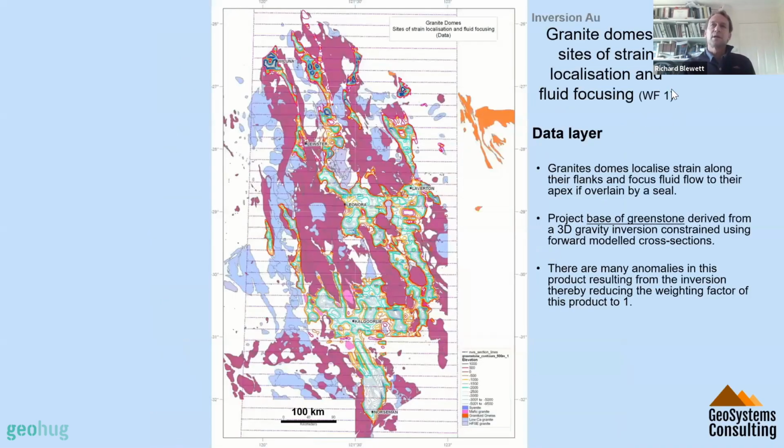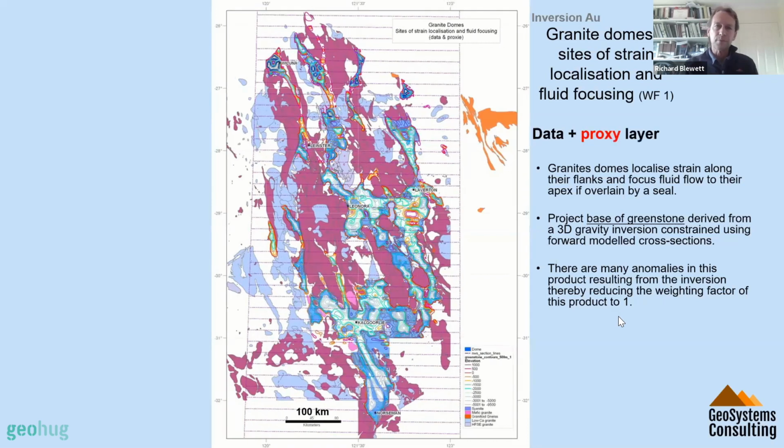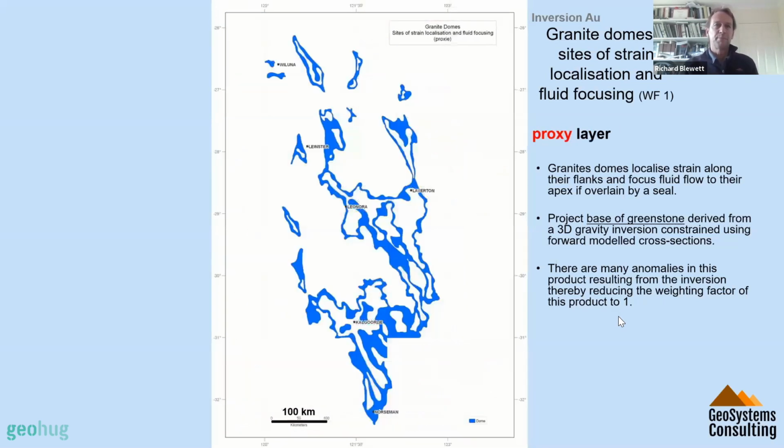Now we looked, because most of the analysis has been done in 2D, just for simplicity, but we had a 3D, 4D understanding of what we were trying to do. We then tried to bring this into the 2D world as a series of contours, but there are many anomalies with the inversion still. We weren't confident, so we just reduced it to a weighting factor of 1. And there's the product of that map. It looks something like that, the proxy layer.